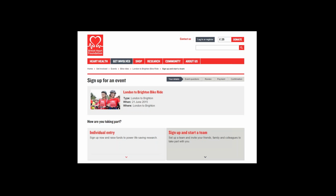So already on the site, you'll notice a change. Before, when you'd sign up for an event on the BHF website, you would sign up as an individual. Now, the first question it asks you is, would you like to start a team? So actually adding team functionality right from the point of registration. And why is that? Well, you think, oh, it makes sense for BHF, right? More people doing the event, more people fundraising. No, it's from the emotional perspective of the user.